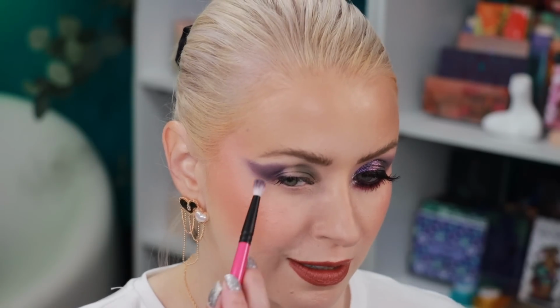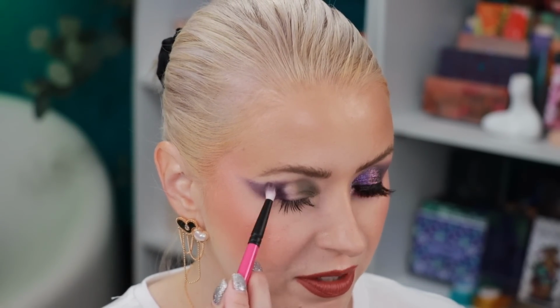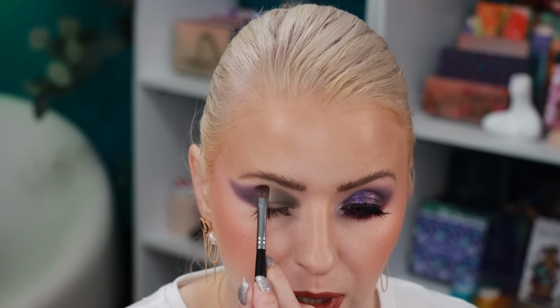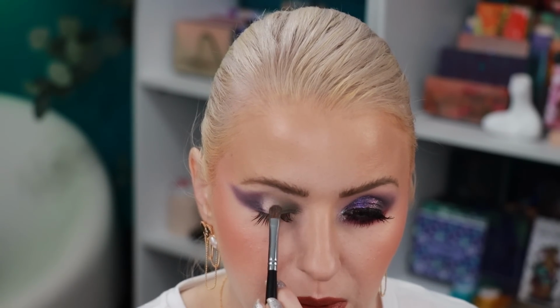Now on the What's Up Beauty R108, I'm taking Intoxication. I'm going to focus that out here. Kind of maybe wing it up a little bit. Okay, that's looking interesting. I think once I put the shimmer, it'll all come together. Let me touch up the green a little bit. I'm just going to lay down some of the NYX Glitter Primer. Take it all the way up to the top, right here.